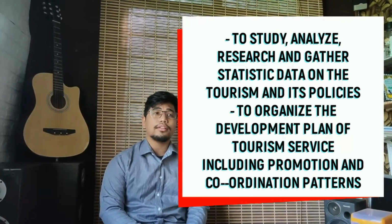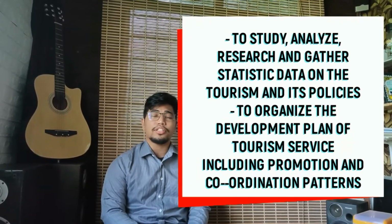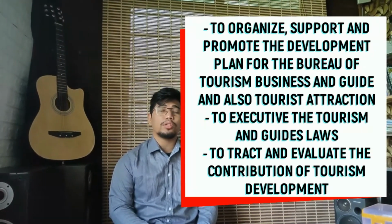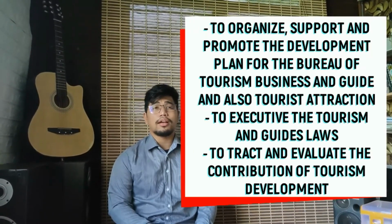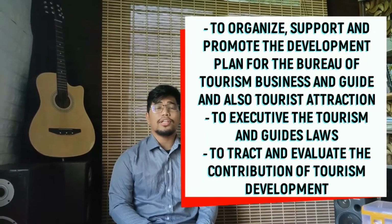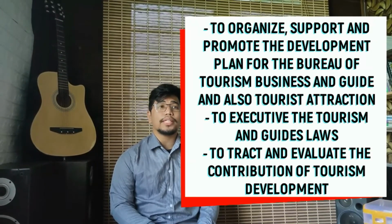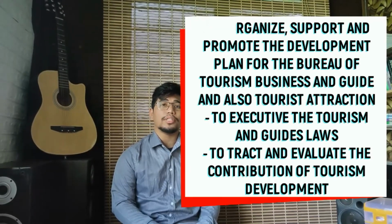Second, to organize the development plan of tourism service, including tourism promotion and coordination patterns. Third, to organize, support and promote the development plan for the Bureau of Tourism, Business and Guide. Fourth, to promote, support and organize the development plan for tourist attractions. Fifth, to execute the tourism law and guide laws, including other participated laws. Lastly, to track and evaluate the contribution of tourism development.